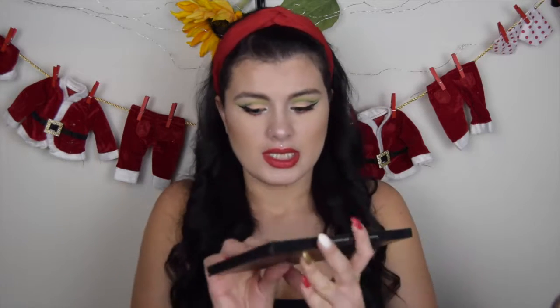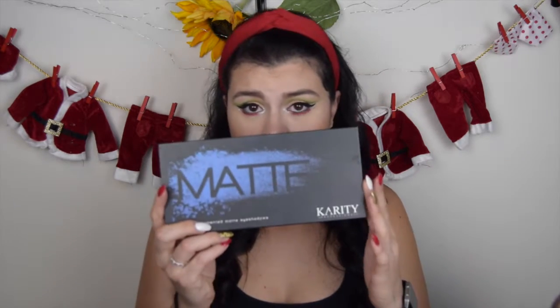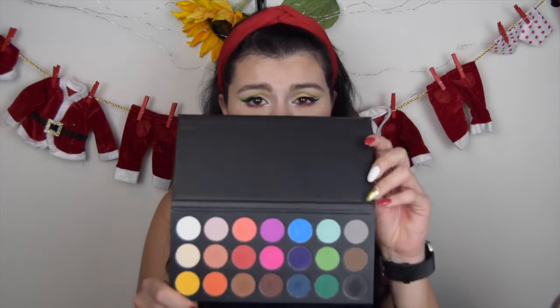And another thing, price point. As I told you before, I showed you that this one, the Carity Matte, is a nice and cheap option with the same colors. And I don't think that you're gonna use these bright colors every day. So is it worth it to buy a palette that anyway has most of the colors that are not for every day, and they require so much effort? I don't think so.